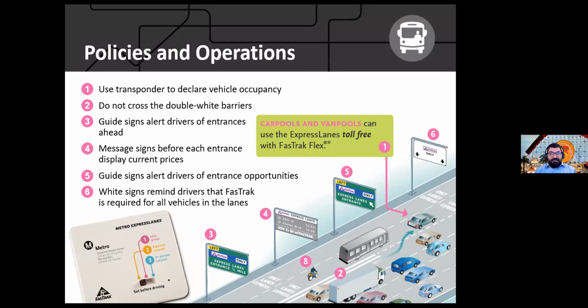Buses and motorcycles generally ride for free on our system, and some sections have a painted buffer, some have flexible post barriers, and some have a concrete wall. There are designated areas for people to get in and out of the express lanes, and there are signs to alert people when the express lanes are going to stop, when they need to move over. And there are some reminder signs that they have to have a Fast Track transponder to be in the express lanes.